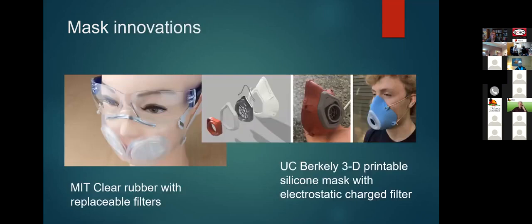Oh, yeah. I just wanted to mention a little bit about mask innovations. These really fascinate me. People are using 3D printers to create masks. I haven't gotten my hands on any of these. But the MIT program created a clear rubber mask where you can sterilize the mask by autoclave, and they have replaceable filters. UC Berkeley, again, has a different material. It's a silicone mask, and in both cases these have replaceable filters. Next slide, please.